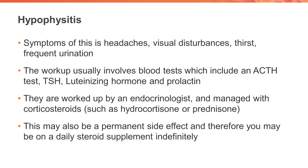Endocrine toxicities can sometimes be vague and symptoms are difficult to describe. So it's very important to know what the side effects are so that you can let your physician know how you're feeling. Although these side effects may be permanent, they're relatively easy to treat and lead to a much better quality of life and tolerability of treatment.